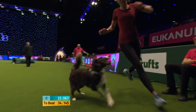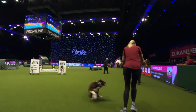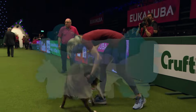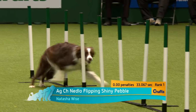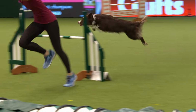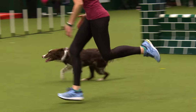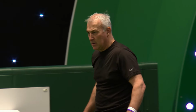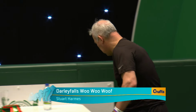Wow, 33.067 on a clear round. Well done, we have a new leader. Smashed the time, a whole second. Well done. That's a great run there and puts her in a great position for the agility round later on. I think it's going to be a very exciting competition.